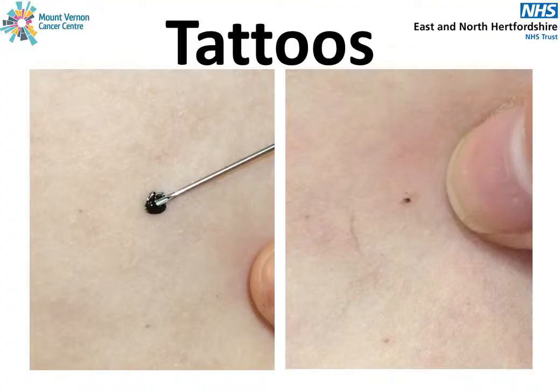Tattoos. The radiographers will give you 3 very small dark blue tattoos. These tattoos are used to ensure you're in the correct position each day for your treatment. They are permanent and very small, about the size of a pinhead. You will feel a tiny scratch when they are done.